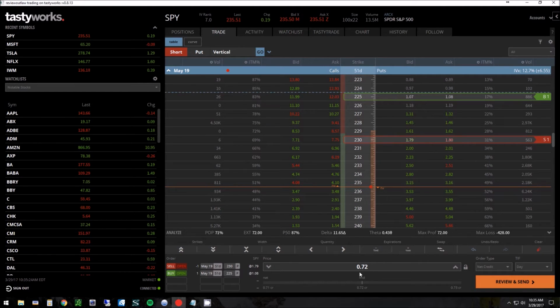So let's say I'm going to make 72 cents. Let's say I set up, and I'm just trying to get basically half of this, so 36 cents out of this trade. There's an 87% chance that I'm going to be able to get 37 cents, which is going to translate, of course, into $37 because everything in options is multiplied by 100.